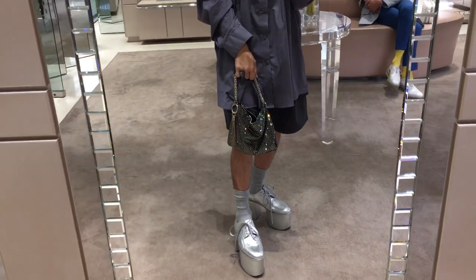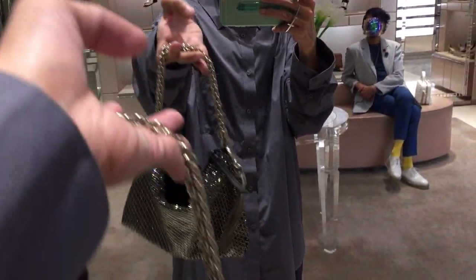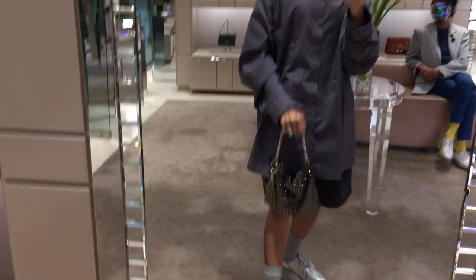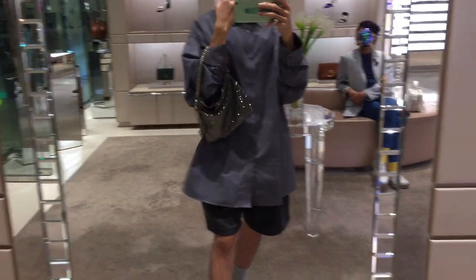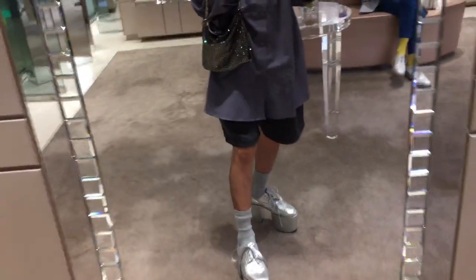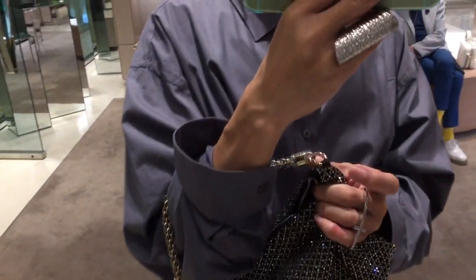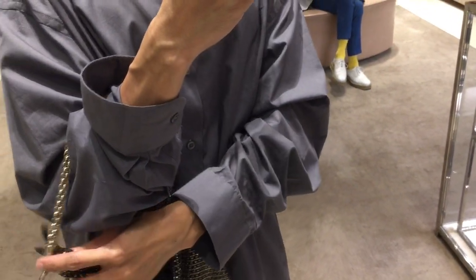Sorry, 122. 122,500. Why did it change? Super nice. That is super nice. I don't know. Ayan, you can attach. You can attach along the shoulder strap. And on the other side.